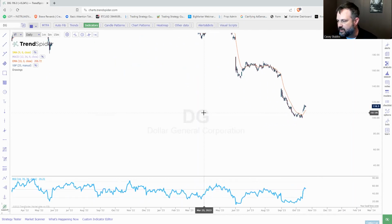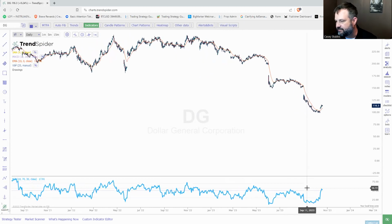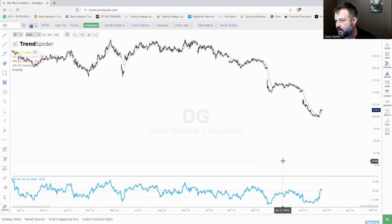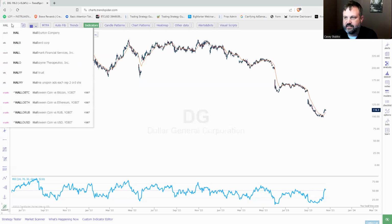And so, you know, when you find these stocks like this, you can see that the RSI's bounced quite a bit. It was down at 16, and now it's back up above 50. But when you see stocks that are distressed like this, especially when they're decent companies, you can get some great opportunities. In the past, buying a pullback on Dollar General was always a really good move to do.